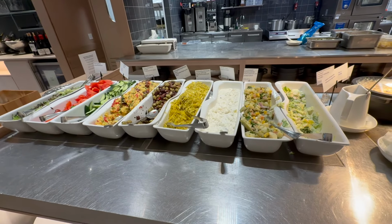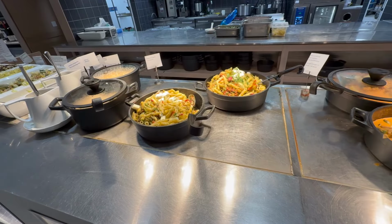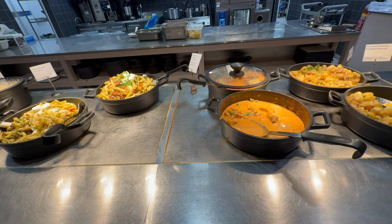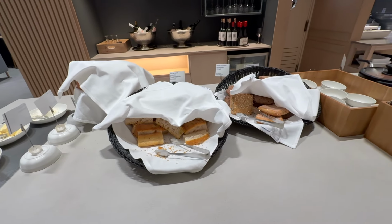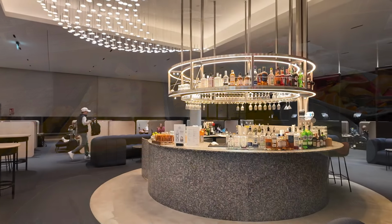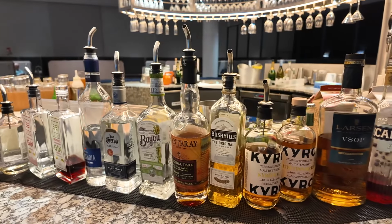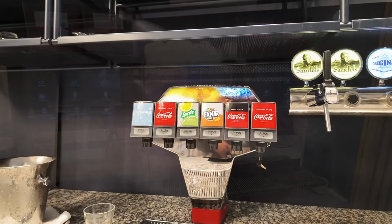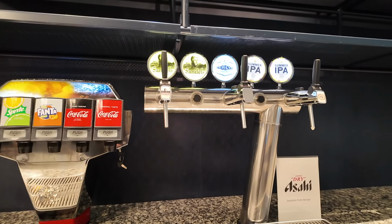We arrived right as lunch was being served. The buffet runs from 10:30 a.m. until midnight and offers a solid spread. Fresh salads, a variety of hot dishes including vegetarian options, artisan breads, soup, and desserts. There's also a stunning full-service bar serving cocktails, wine, and beer. Or you can just hit the self-serve drink station for coffee, tea, juices, soft drinks, and draft beer.